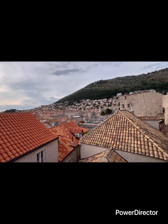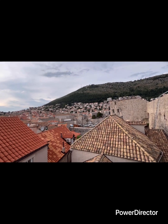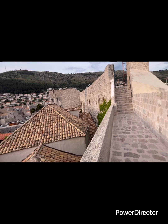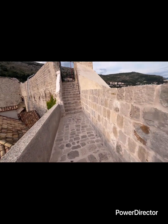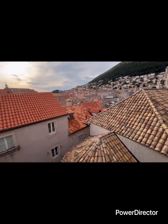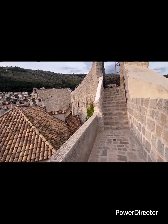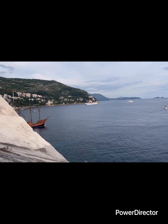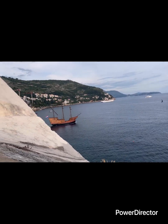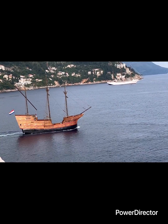There's the Karaka. Nobody on it though. I think they must have just done a Game of Thrones tour. Might get a view of it out here, so I'll wait a minute because it'll come out of the port and come round here. Here it is. It's Karaka.